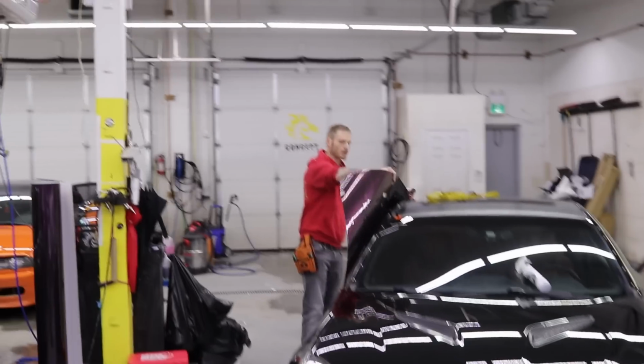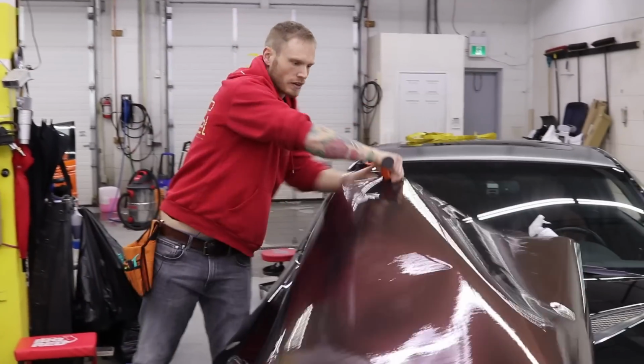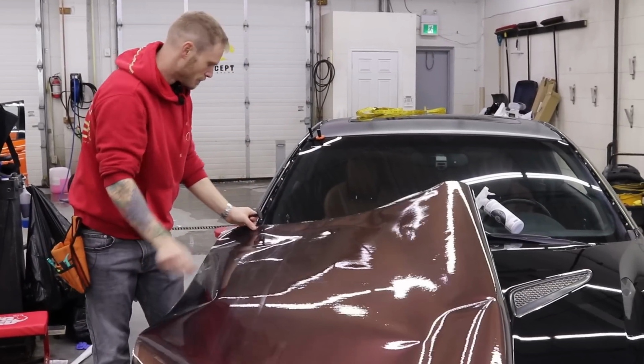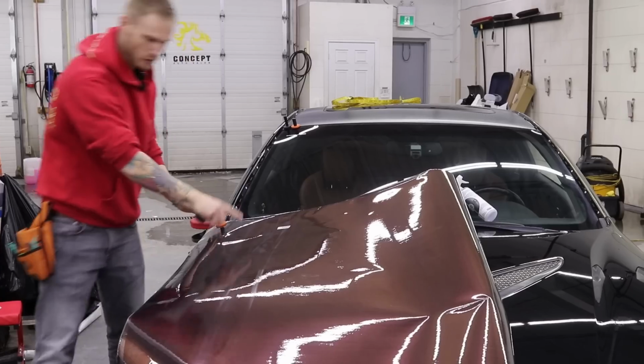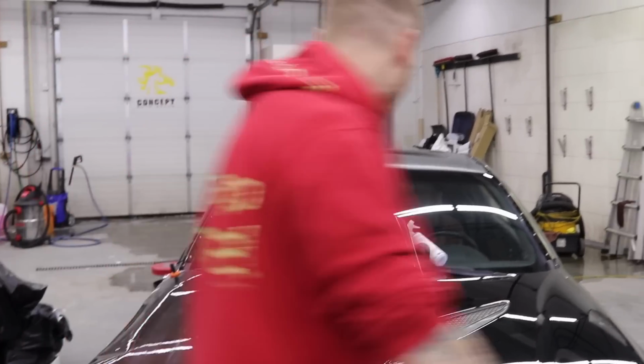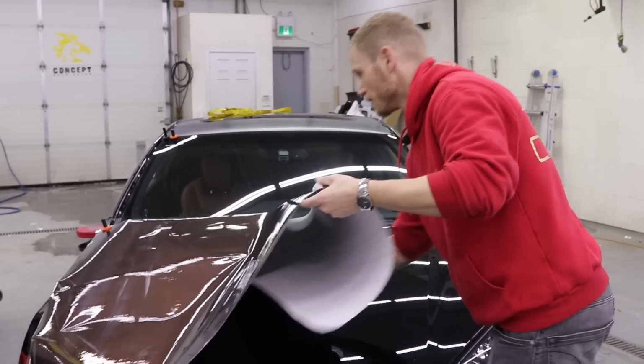This is already pre-cut. This color is gorgeous. So keep in mind, right now you might be looking at it like, oh my god, that's ugly. What are all the lines? This has a protective cap on it. I'm excited for this.